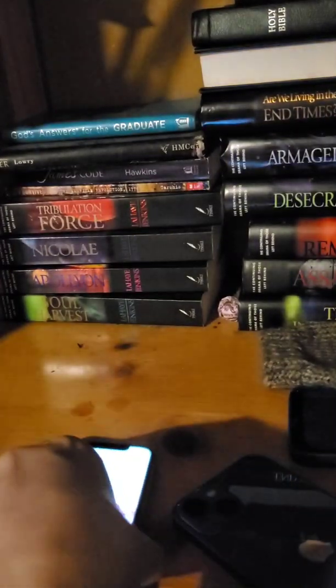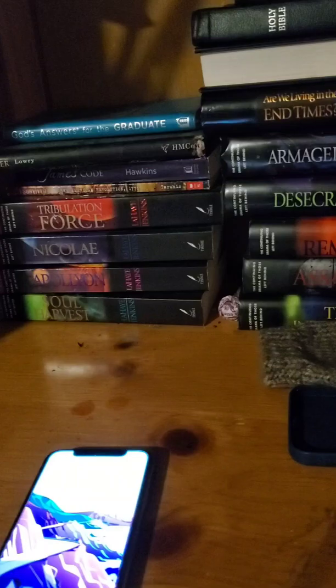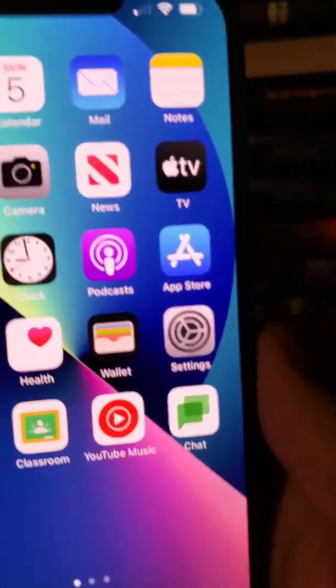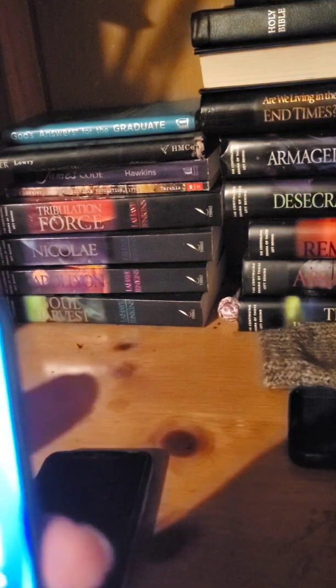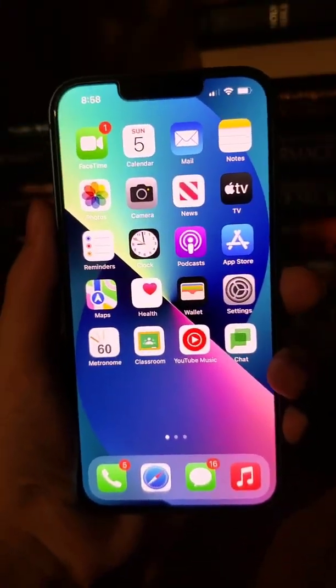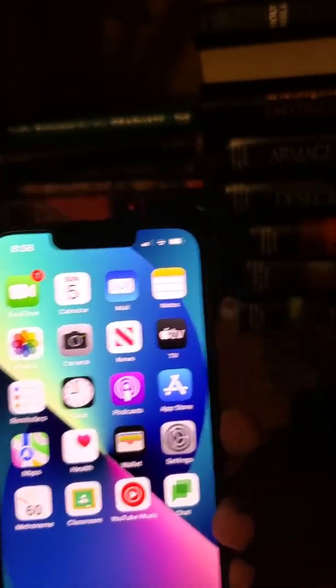My prediction is that iOS 16 is going to support everything down to the iPhone 7. I believe that iPhone 6S, 6S Plus, and the iPhone SE first generation will not be supported by iOS 16. They've supported it for 7 years, which, let me tell you, is very impressive.